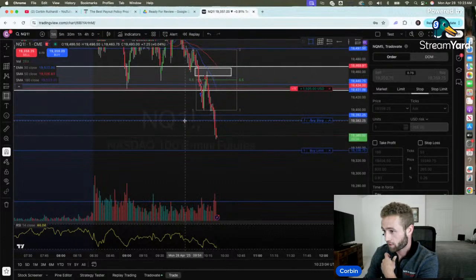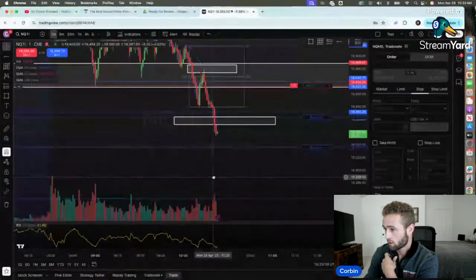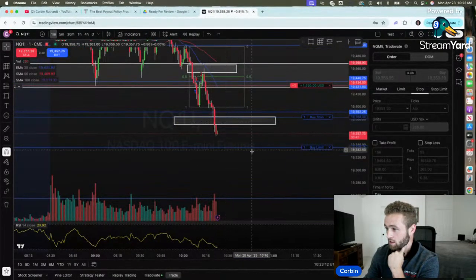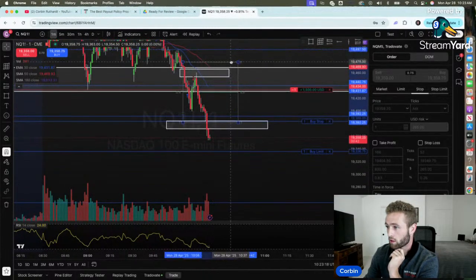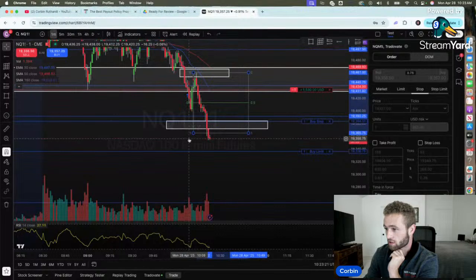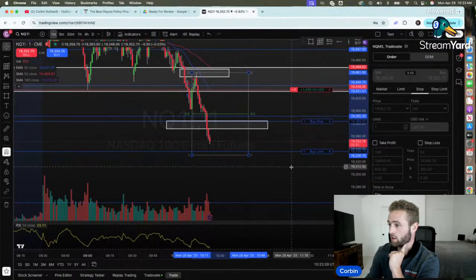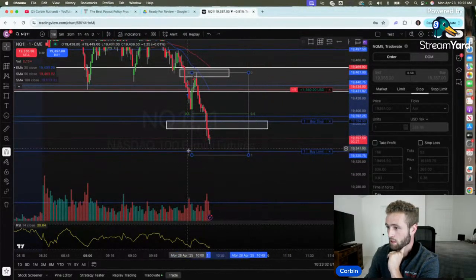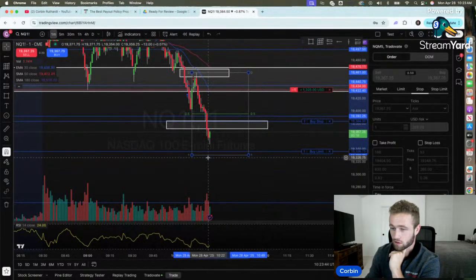Okay, formed a fair value gap right here. Boom, on the 1 day, 1 minute chart. Let's see this come up and test these levels and continue down again. Now we are making a new equilibrium. I'm going to go ahead and adjust these levels. We are still going down, so equilibrium is still running. I'm hoping we can hit this buy limit before it comes up and touches these levels. 1 day, 1 minute is showing pretty oversold. You know, I am content.